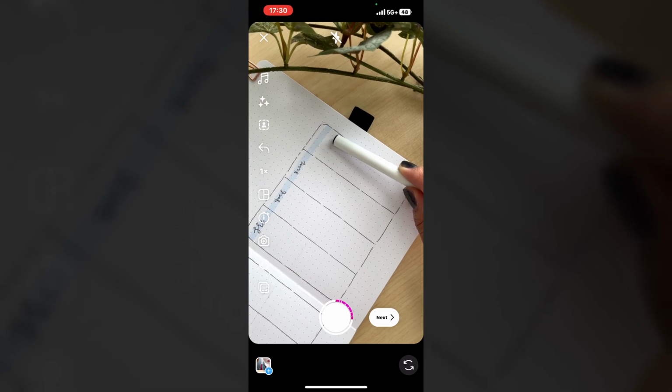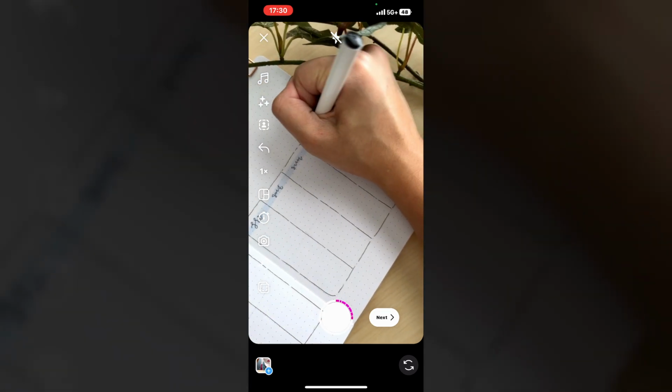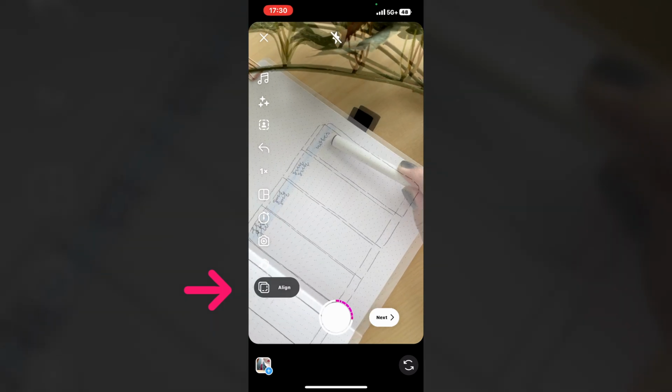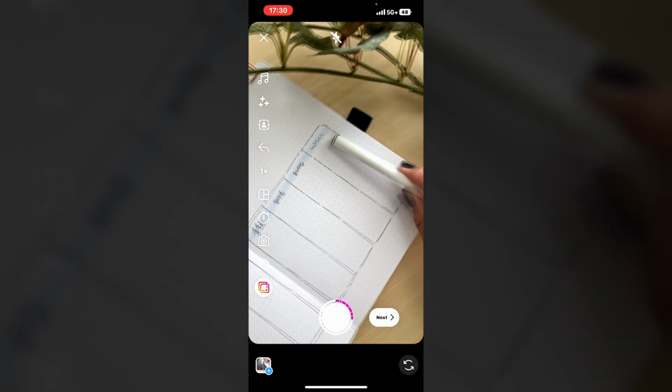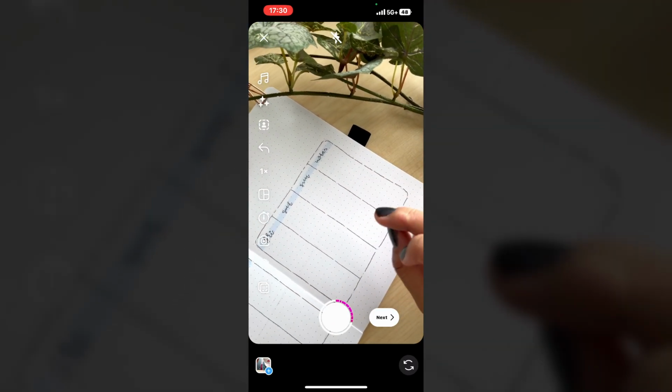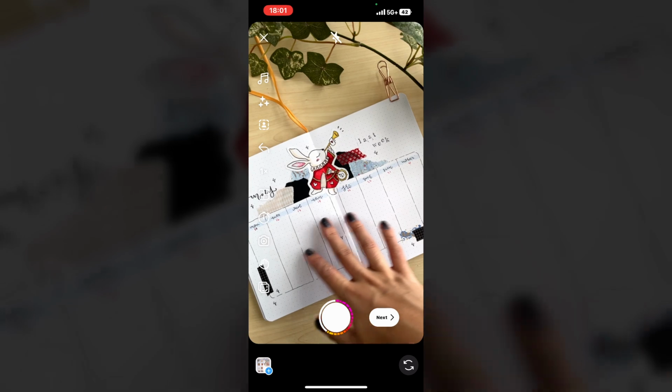All right, perfect. Now I'm gonna try to hold my hand here as still as possible while I write notes. I'm gonna use the align feature though to make sure that everything is lined up as best as I can, and I'll press play again. But then when I go into editing, I can make sure that everything lines up perfectly. Okay, so now like flash forward.